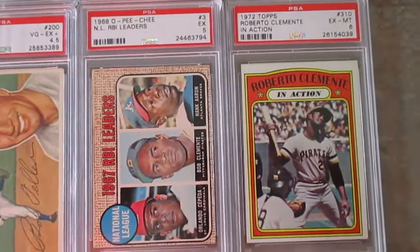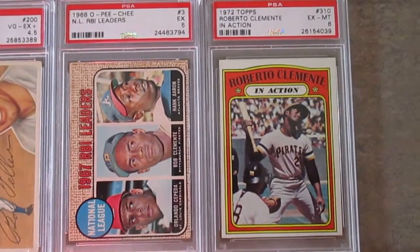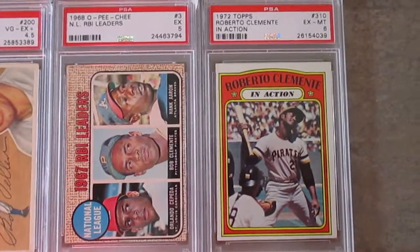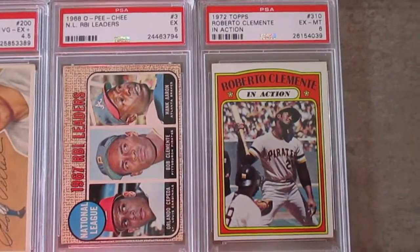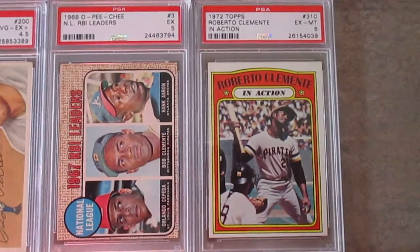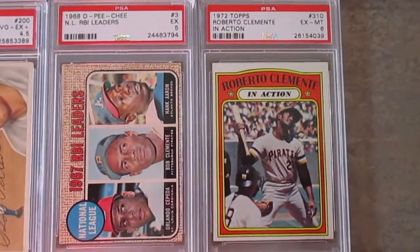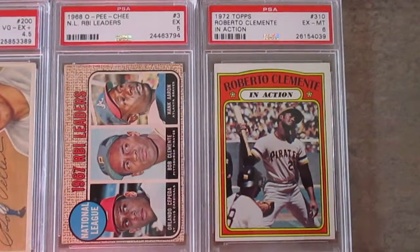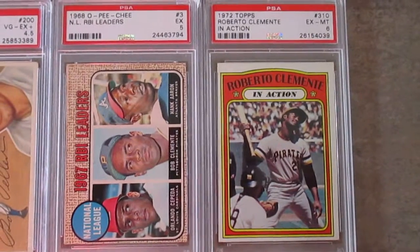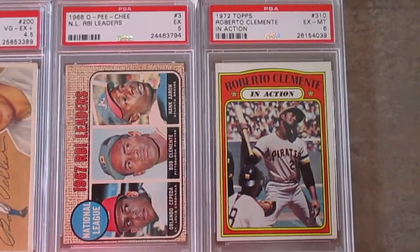And then a couple of items for the Roberto Clemente collection and also the Hank Aaron collection, and Cepeda collection as well. And this one right here, this is O-Pee-Chee. Just the NL RBI leader, so you got three Hall of Famers on there. It's just an excellent 5, but super cool card. Didn't pay a whole lot for it, but these O-Pee-Chee are always tough. So to get a 68 O-Pee-Chee graded is pretty cool.